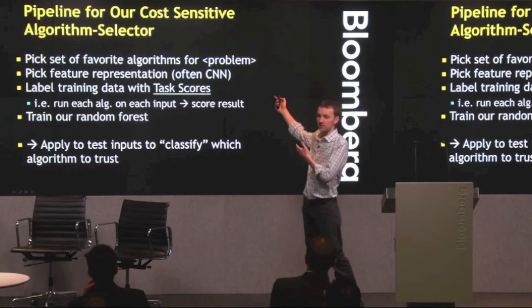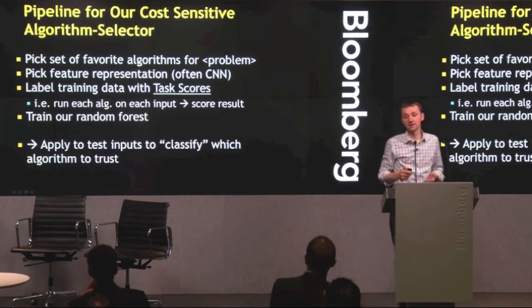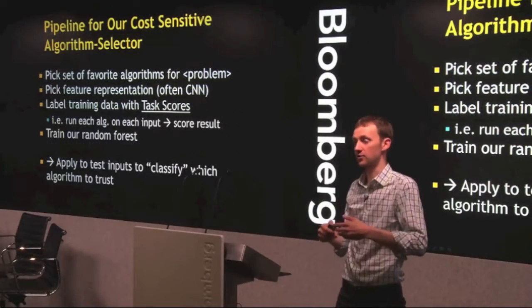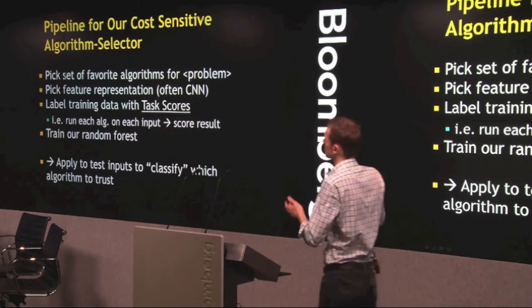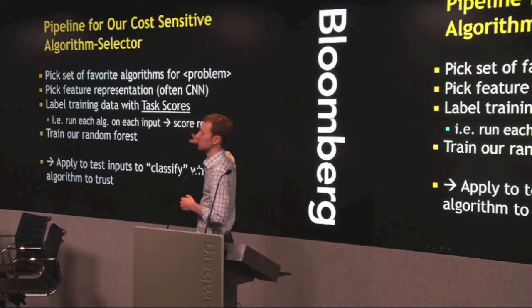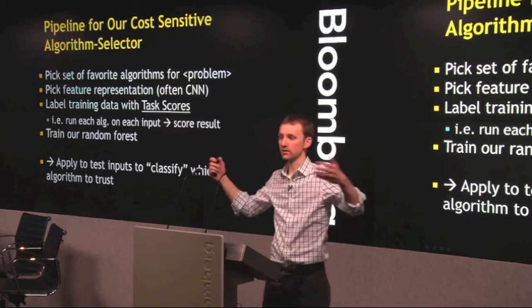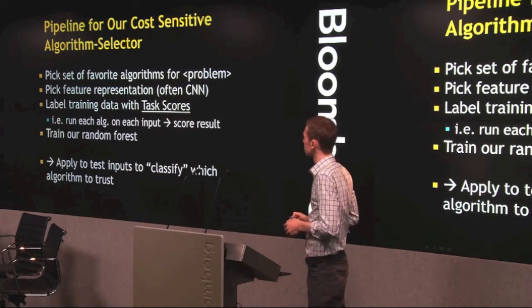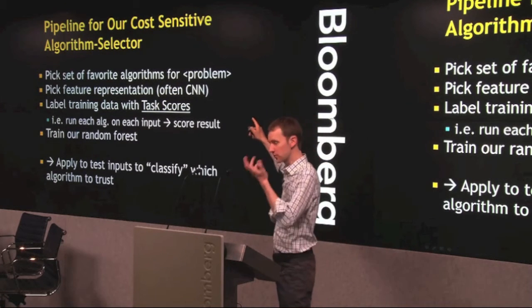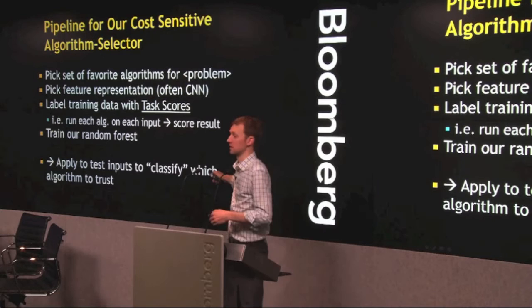You get your set of favorite algorithms, right? To recap, you pick a feature representation. These days, I agree completely with Martin. It tends to be very often that you take a neural network representation, feed it in, and then you say, OK, I've got some task scores, some measure of success. Apply that, run all the algorithms on your training data, in our case, a random forest, and then you're ready to deploy in the real world, right? You'll still have to compute your feature representation every time on new images. So the buses, you have to compute that. But you won't have to necessarily run all of the algorithms, because you'll just run the one that is predicted to be the best.